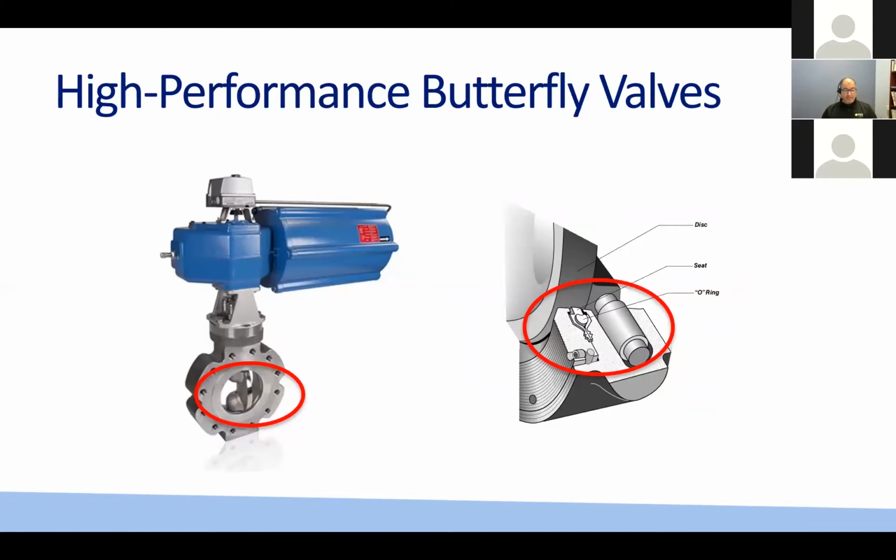In larger sizes, typically those above 12-inch, we do see high-performance butterfly valves, and the economy of the valve is quite often the reason it's chosen, and even the size and weight of the valve. But the limitation here is, again, we still have a lower hub or a lower stem area where media can build up and cause operational issues. As the valve cycles open and closed, we can see some flow issues through the valve and at the seat area that affects its ability to isolate.